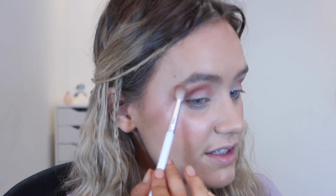I'm going quite lightly with it so it's not too intense, but then we can build it up. And the same thing on this side.